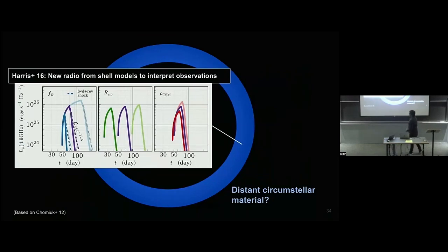Also, this is a very timely investigation, because our collaborator, Chelsea Harris, has developed a lot of radio models assuming the CSM is a shell and not a wind. We've had these wind models for decades now, but if it's a shell, the evolution of the shock is very different than in a wind. So the radio emission will depend on the width of the shell, where the shell is located, and how dense the shell is.